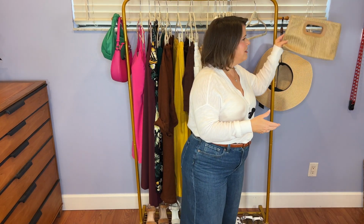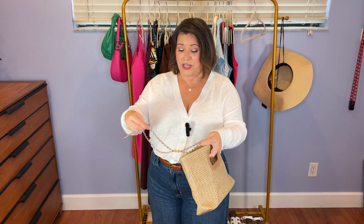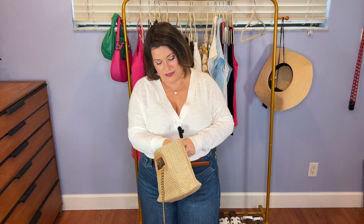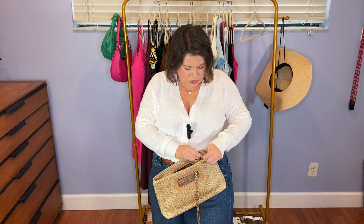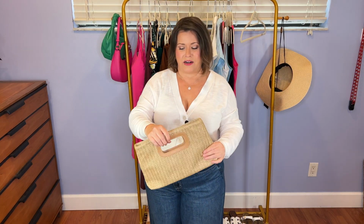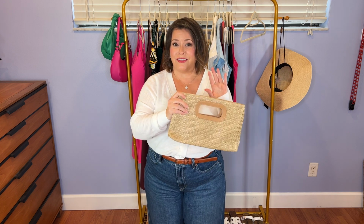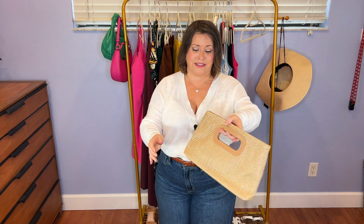So starting with this little bag, this little straw bag, which has a gold chain. Let me just attach it and show you what it looks like. I prefer carrying it as a clutch. And especially being petite, I think it's just too long. You can just tuck that in or you can take it off altogether. I love this. This is so vacation vibes for sure. So check this one out because this is a really nice clutch.